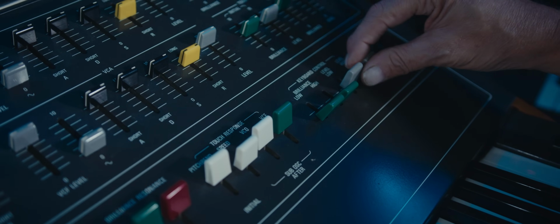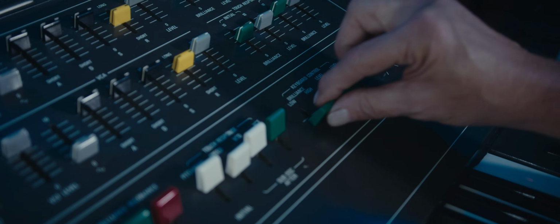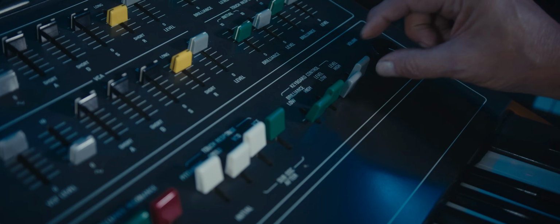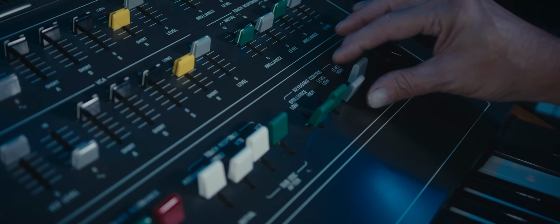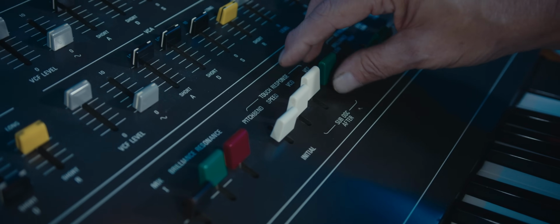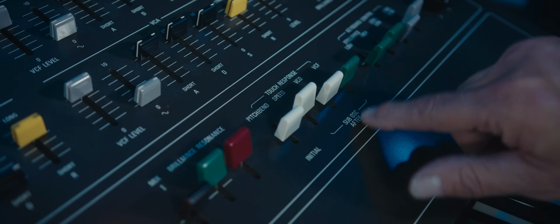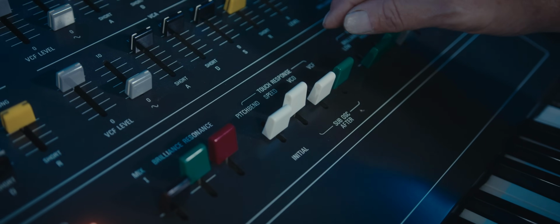Then, of course, you have these two controls to balance that out. So if your bass is too loud, the way you have it set, you can bring that down or bring up your high end until you have the right balance across the keyboard. Moving along here is your touch response, and it also coincides with the sub-oscillator, which we'll get to momentarily. It's on the other end of the keyboard.